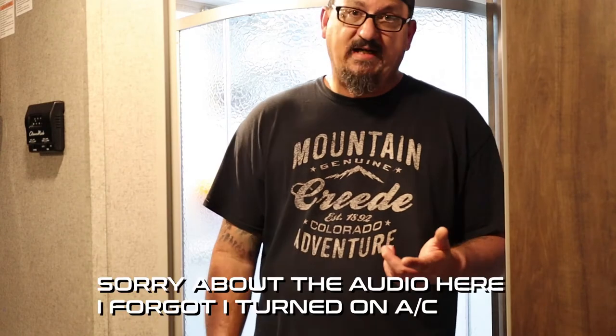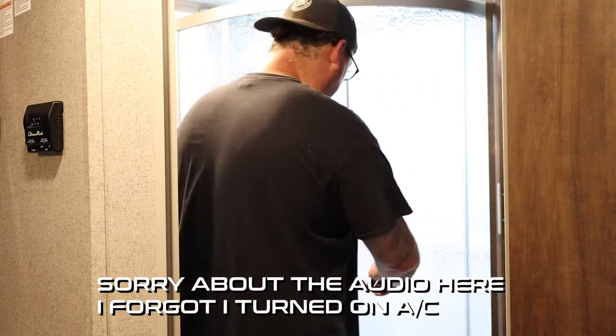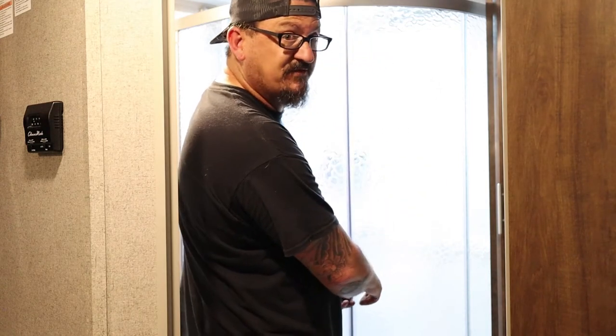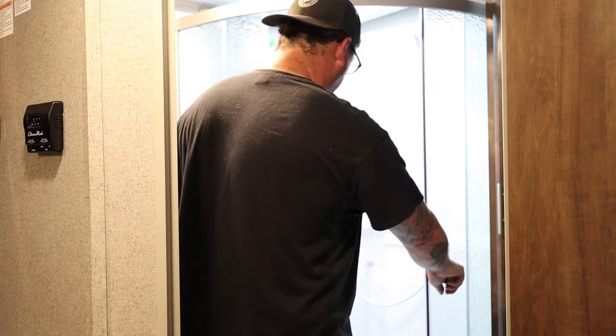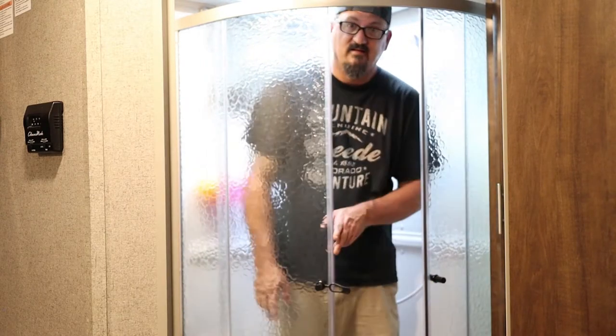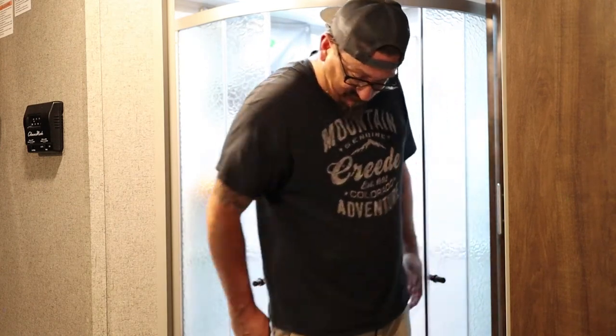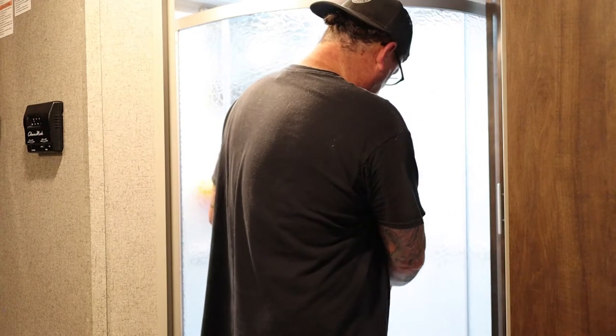So guys, we've got a full bathroom now with a nice shower with glass surround, and I'm 6'3". And I can take a shower. So that was like my first thing when we were going around and looking at RVs and stuff. It was like my first thing was to go see if I could fit in the shower, and good deal.